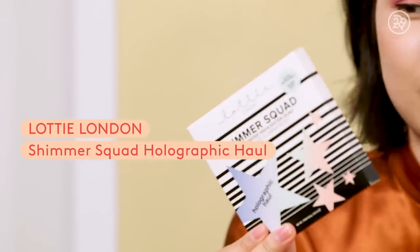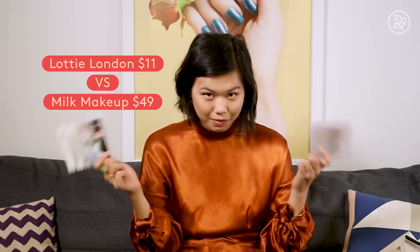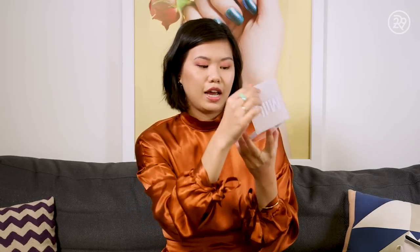And then, when I was in Forever 21 earlier this week, I found this one from this brand called Lottie London. It's the Shimmer Quad, and it's only $11. So I thought, why not try them both on my face today? This quad of highlighters retails for $49, not the cheapest highlighter quad on the market, but really beautiful nonetheless.